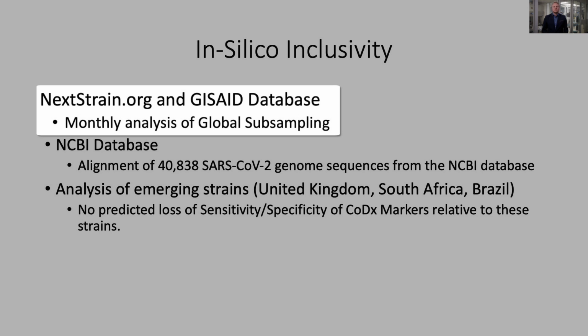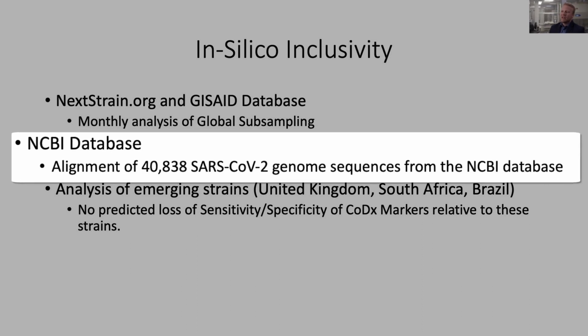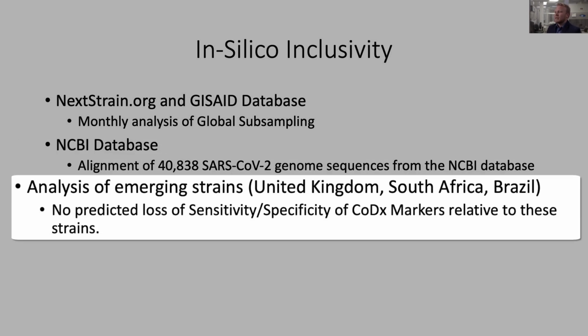For in silico inclusivity, we are employing 3 main systems of analysis to make sure that we include all strains of COVID-19. I will summarize here, and then we will go through each in more detail. First, we use the Nextstrain tool, which pulls from the GISAID database to perform monthly analyses of the global subsampling that pulls a statistical sample from sequences all over the world. We also perform our own analysis, pulling strains from the NCBI database, most recently analyzing nearly 41,000 strains and their relation to our markers. Finally, we individually analyze emerging strains as they are identified as potentially problematic, recently looking at the new variants coming out of the UK, South Africa, and Brazil. We do not predict any loss of sensitivity or specificity of our markers relative to these strains.